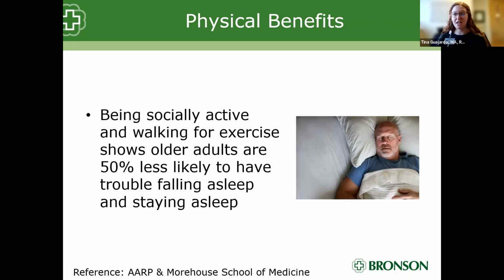What else does the research say for physical benefits? We also see that there is research to show that physical activity, or walking in particular, helps with sleep patterns, right? This is from the AARP and a study done by Morehouse School of Medicine that shows that being socially active and walking as a form of exercise means older adults are actually 50% less likely to have trouble falling asleep and then staying asleep, right?